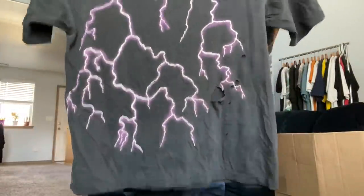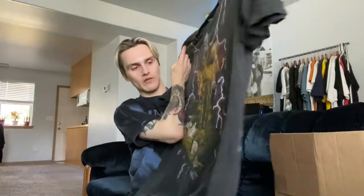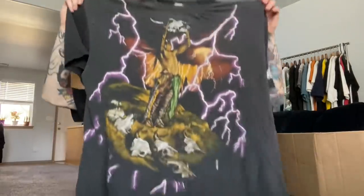We have two of these American Thunder tees. This is the back print on American Thunder tees, and then they all have different front prints. This one is a Native American with some skulls. And the cool thing about this one is that it is an XL, and it's a true XL because normally these tees are really boxy and short. So it is really cool that this one is definitely a true XL. Has some thrashing on it and stuff, but these tees are really hot right now.